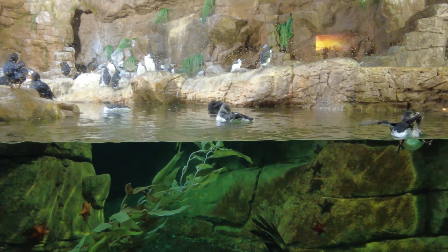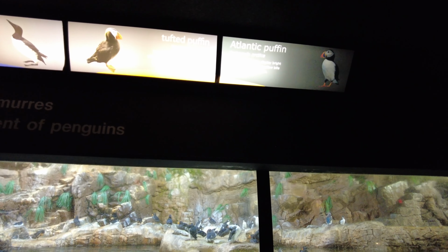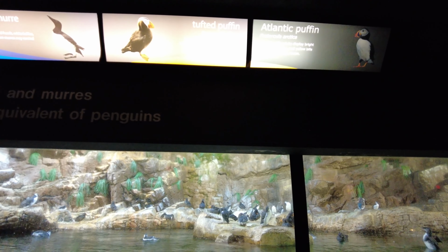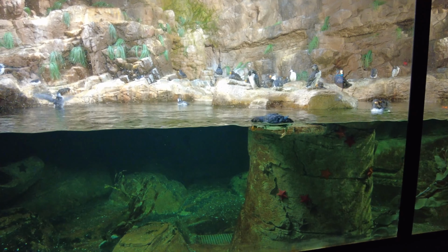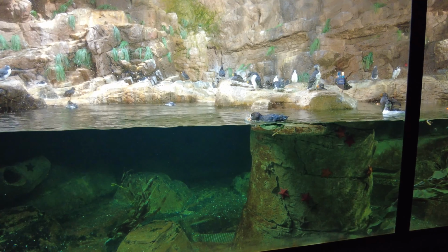And these puffins live on coastal cliffs and offshore islands. They find fish and plankton by diving into the waters, and their short little wings allow them to swim underwater and even fly low over the ocean's surface.